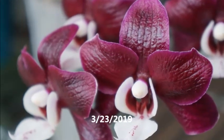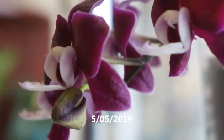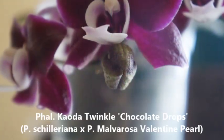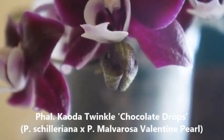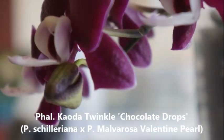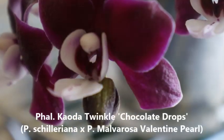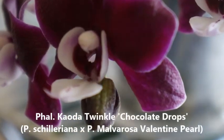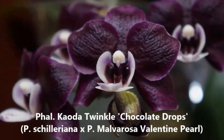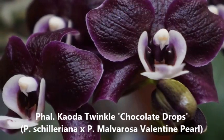So this one is my That Twinkle. This one is end of March 2019. It opened up all the buds, but then it continued to grow that one extra at the end, and it's until around early May 2019 that it started to open this very last bud. So here, chocolate drops, right? The name is That Twinkle chocolate drops, but the parentage is below at the bottom of the video, and it has Schilleriana, and maybe that's why this orchid is fragrant.